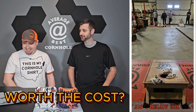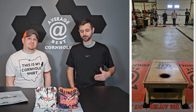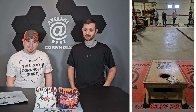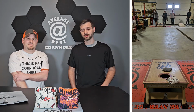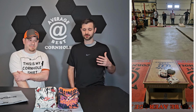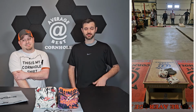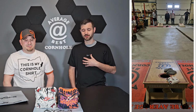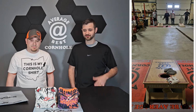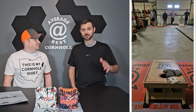So, worth the cost. This is a tough one. Initially, you've heard us earlier, we were not happy about the $150 standard retail price on these bags. Getting into them, seeing the uniqueness of them, seeing the quality of the company with how much effort they put into their website, the details of the differences, the proprietary things that they've developed with it. You're going to have to make your own decision on if they're worth the cost. To me, they're not. I'm not a good enough player to where one of these bags is going to stand out over an $85 bag. So again, I'm not even going to tell you if they're worth the cost.